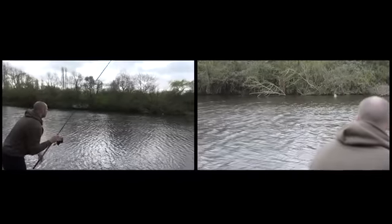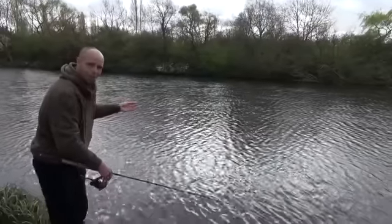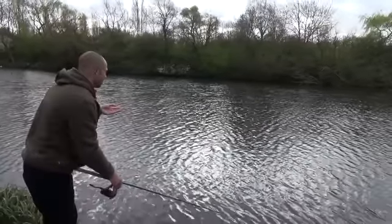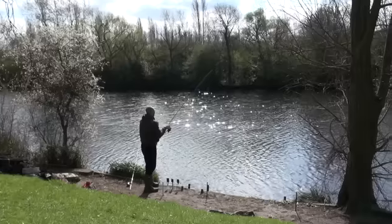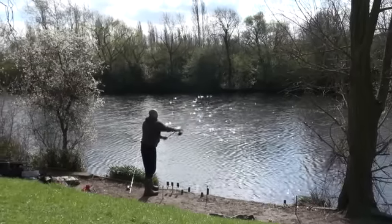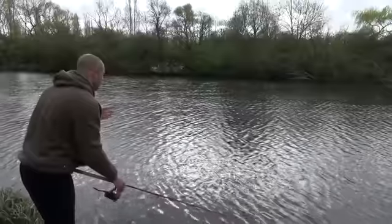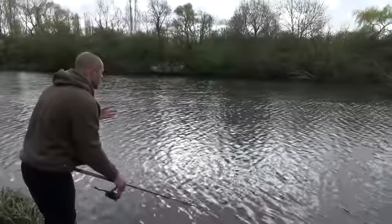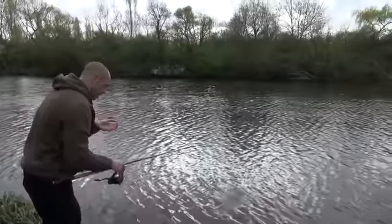Rod up in the air, hit the clip, bang. Oh, look at that. I don't get excited all that much. Well, I do, but that was absolutely bang on. So what I'm doing is I'm lifting the rod up to about 90 degrees above my head, hitting the clip, feathering it down so it goes into the same spot every single time. But what that also does is it gives me probably 2 or 3 yards of spare line once I've sunk the line to get onto the reel.